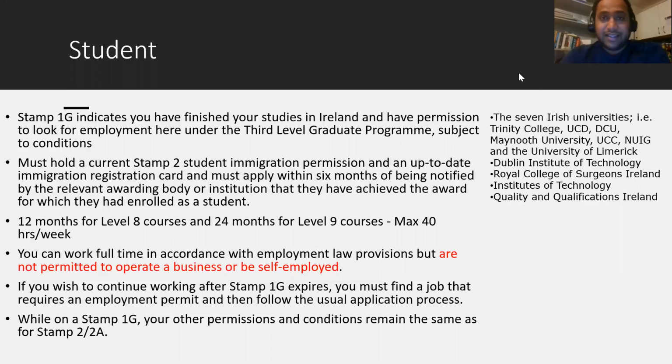For level 8 courses, which are basically bachelors, they get 12 months of Stamp 1G after their education to search for jobs. If they did a level 9 course, they get 24 months of Stamp 1G after their post-graduation. It can be a diploma, it can be a master's, but it should be a level 9 course. And only the universities and colleges on the right are eligible to offer level 8 and level 9 courses. If you are studying from elsewhere, the course will not be eligible for this particular program.